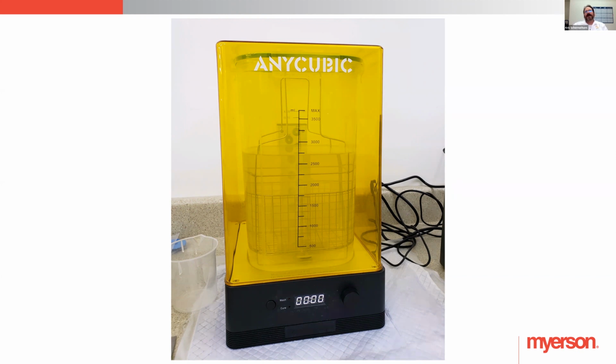So my process right now, I've gotten it down to about 1 minute and 20 seconds to 1.5 minutes actually in the alcohol. So I'll have 2 of these units. These are an inexpensive cleaning unit. You probably have units that you received with your printers as well. You want 2 alcohol bath stations. You want a dirty one that's going to do the initial cleaning, and then you want a clean bath.